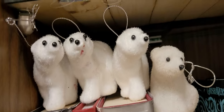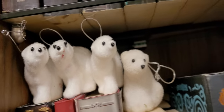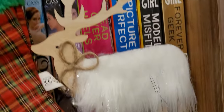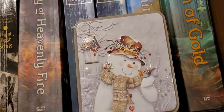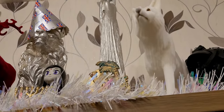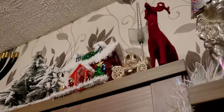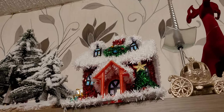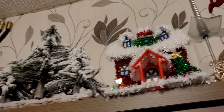Moving up. Little family are there. So, yeah, we've got some tinsel around the top of the bookcase as well. And we've got some people up here. We've added them up here. So this is a bit harder for me to reach because I'm really short, but I can kind of show you. This tinsel house is so cool.